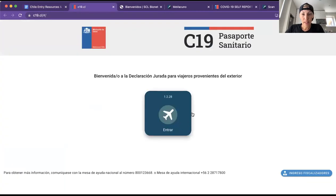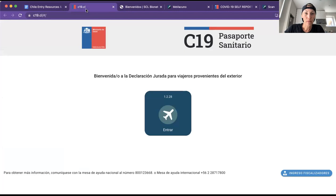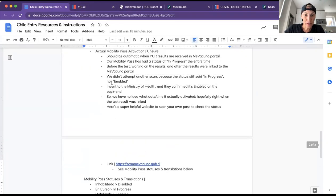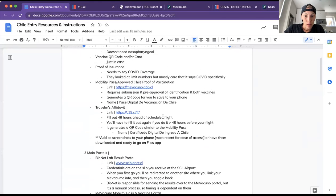So this site is going to be the traveler's affidavit that you guys need. And again, 48 hours before flying or it will expire. And I added the name up here for you guys. So the name of it, Certificado Digital de Ingreso a Chile. And then like the mobility pass, Pase Digital de Vaccinación de Chile. So I put how it's going to look in Spanish for you guys when you have it.